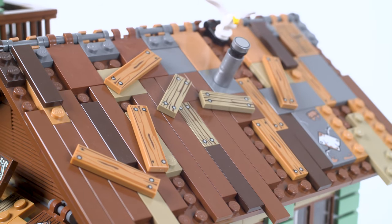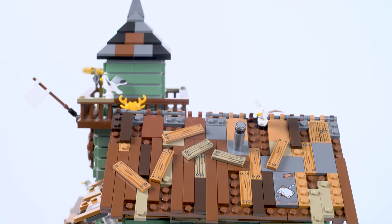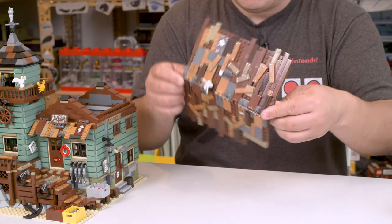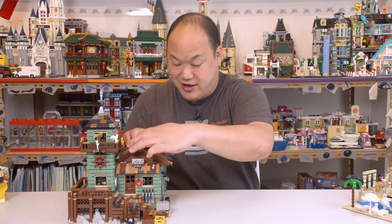I like it so much. And I like how everything is really offset. They put random pieces of wood everywhere and you got plenty of places to put your seagulls. How amazing is that? Really, really cool. I love this rooftop. It sits nicely, just like that, without knocking this thing off. Yeah, like that. There, you see?